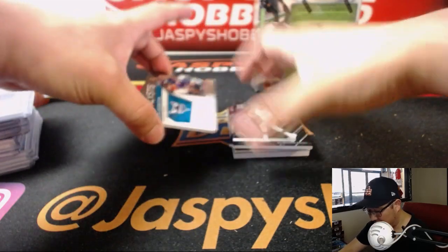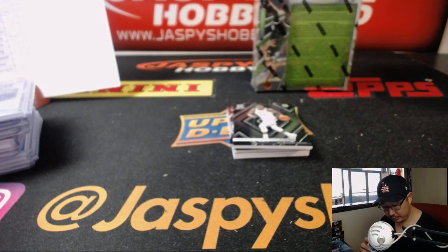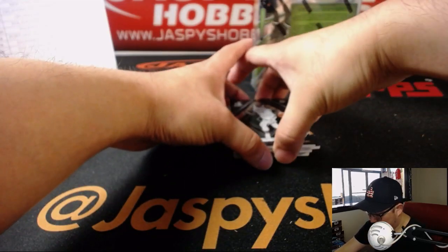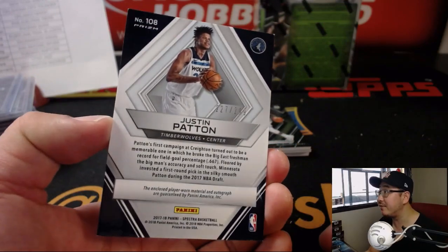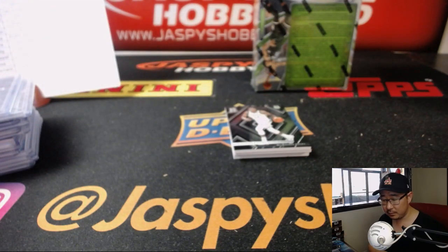Behind Giannis is Nikola Batum. Catalyst's relic for the Charlotte Hornets. Rick T on the board. 162 out of 199. We have Justin Patton, 227 out of 299, jersey and autograph for the Minnesota Timberwolves. T-Wolves, Bill Anton with Minnesota.